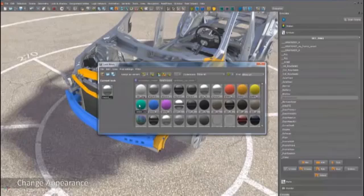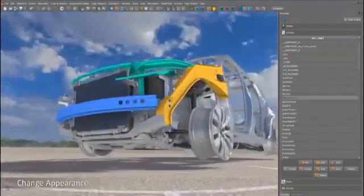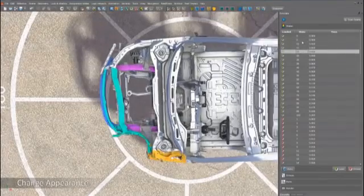So you can go in, obviously, and change colors, highlight more parts by different colors and shading. So here we're isolating the body, the critical body parts. Turn it around, look down, all kinds of views.